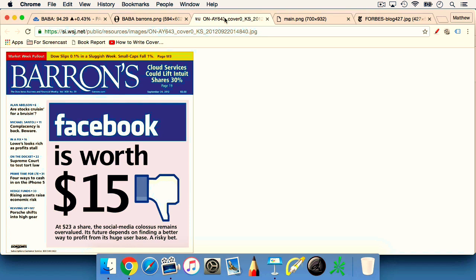So here, for example, is a cover from September 24th, 2012 that told you that Facebook, which at the time was trading around 20, 21, or I guess it says 23, was going to go to 15. And instead, as we know, Facebook, instead of going from 20 to 15, went from 20 to 120. So that's sort of the magazine indicator as a way of measuring investor and trader bearishness surrounding a stock.